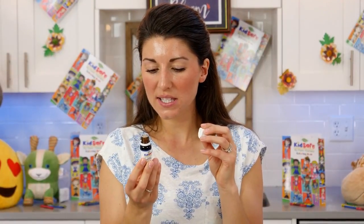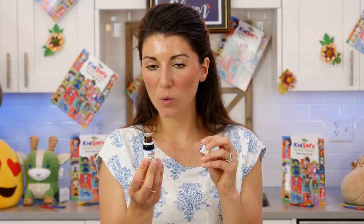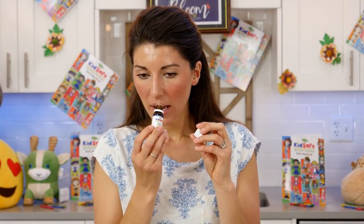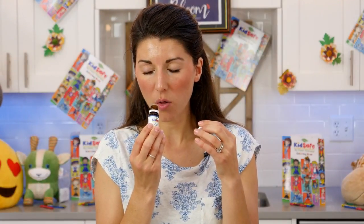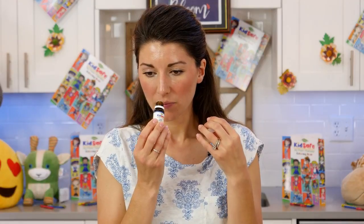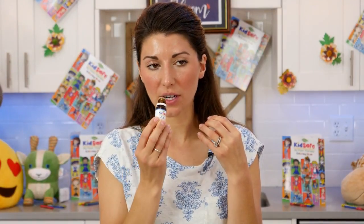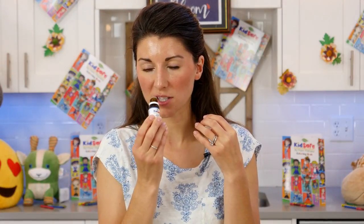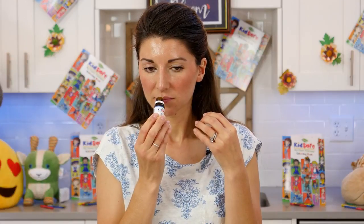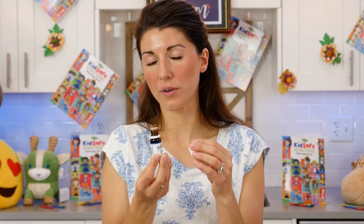So, Sweet Slumber has cedarwood Himalayan, Ho wood, orange sweet, chamomile Roman, and vetiver. I don't get much of the orange, although I do get kind of a sweetness from it. I definitely smell the vetiver in it too. Vetiver is the last ingredient, but I could smell vetiver across the world probably. It's very good. I personally smell a lot of Ho wood and vetiver in this one.